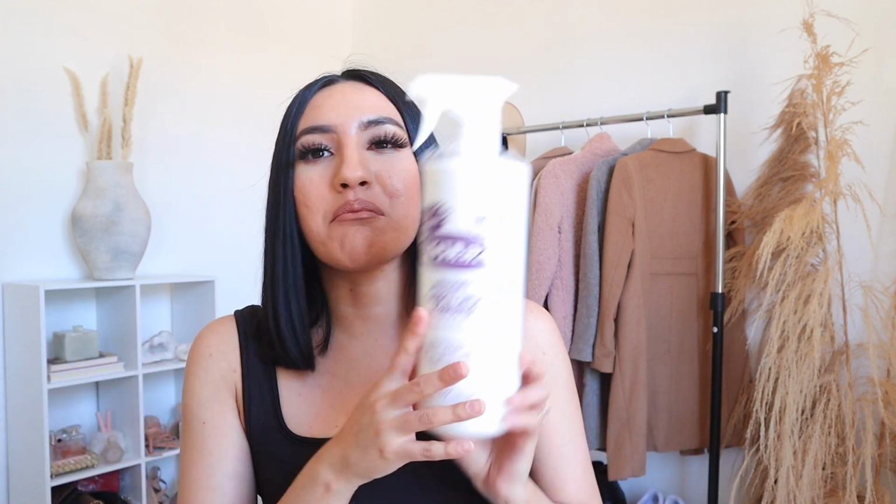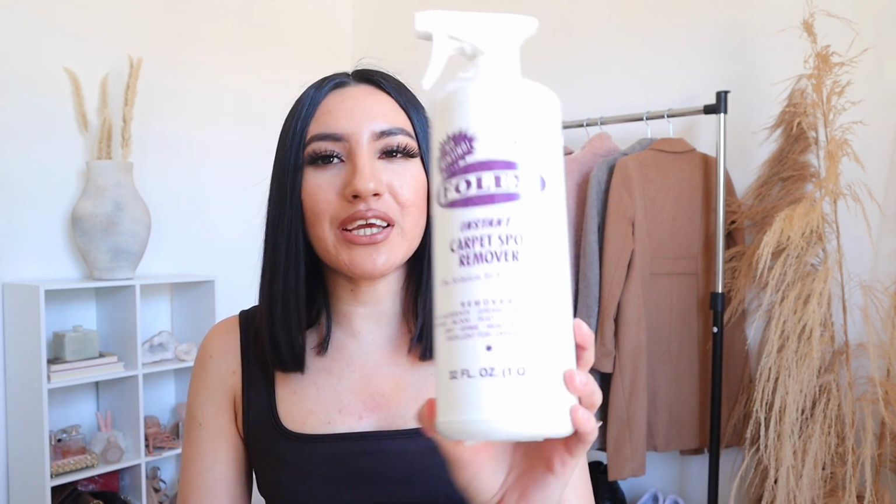Like, what the fuck? This thing that is up next is really random, but if you have carpet, buy this product, Folex. Literally just spray this on your carpet. You gotta saturate it a lot where you have the stain.